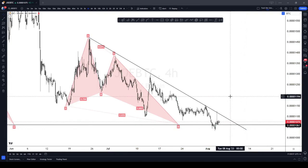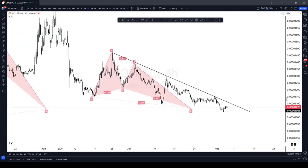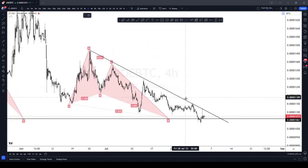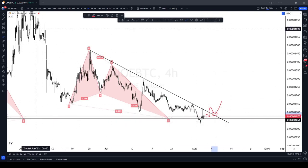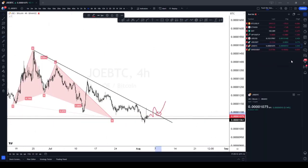Tag this down here. Got a pretty nice potential break possible. So just for extra confirmation, if we see this and we start to break and retest, and we get that retest there, that might be a safer area where you could start to add a little bit if you needed to on the Joe Bitcoin pair.